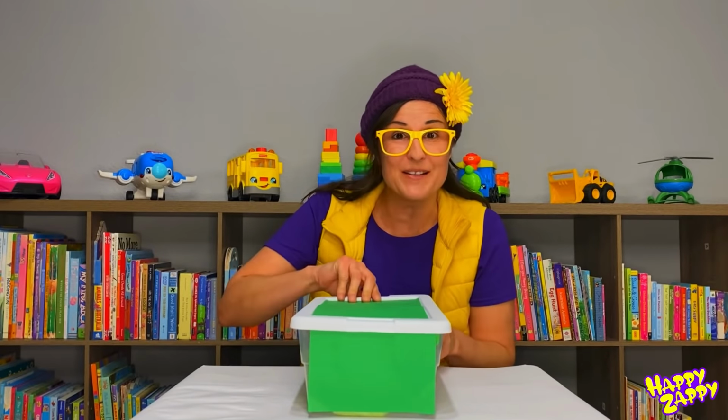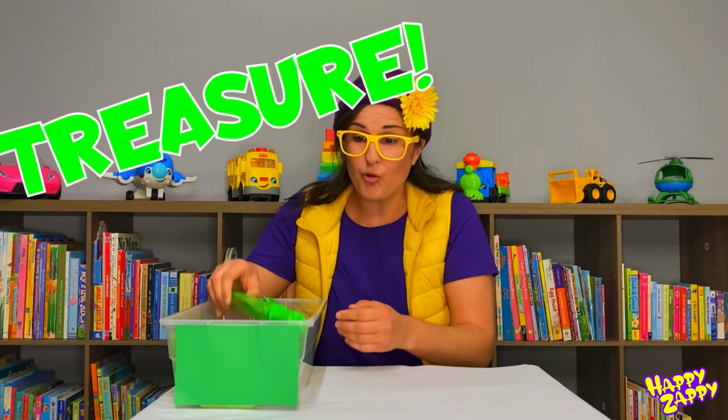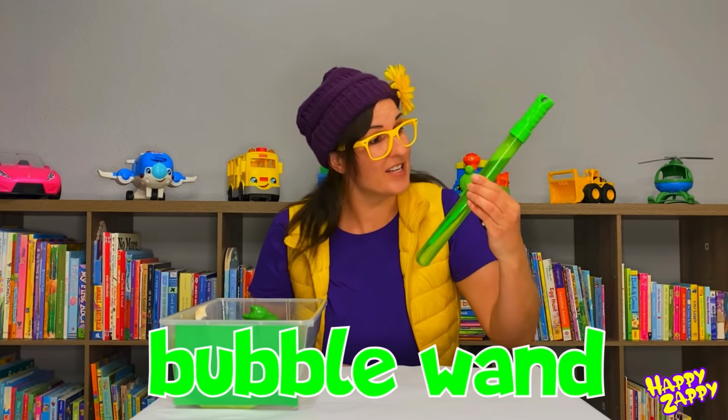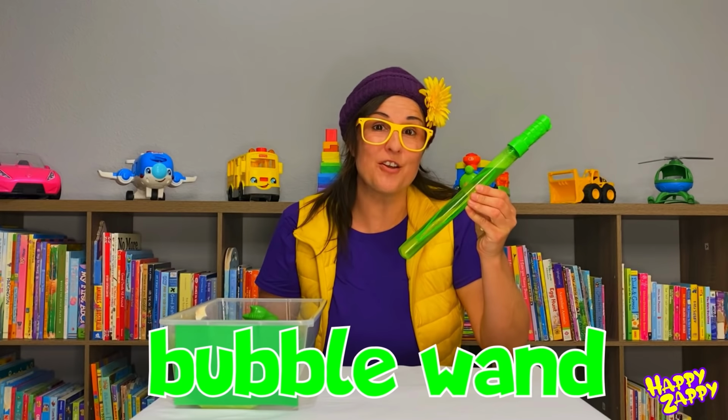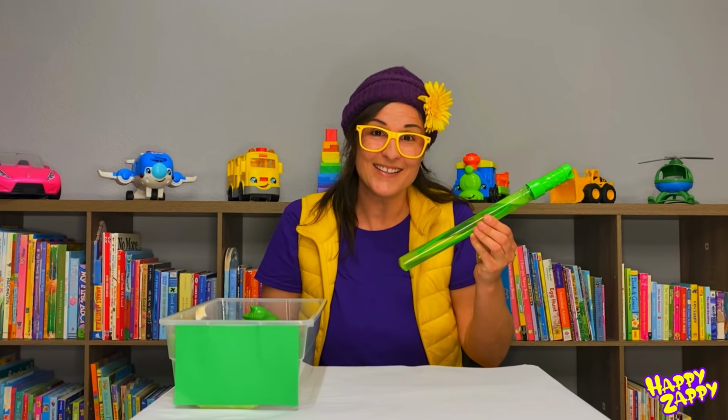Now it's time to open the green treasure box. I wonder what's inside. Wow, a green bubble wand. Very cool. We should go to the park and blow some bubbles with it. Do you think that's a good idea? Yeah, let's do it.